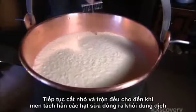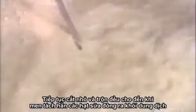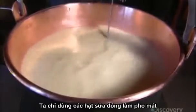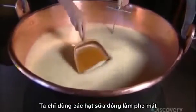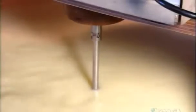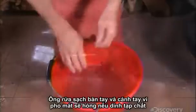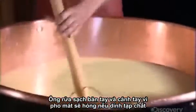He continues mixing and cutting the curd until the active ingredients separate the curd from the liquid, called whey. To make cheese, he will use only the grains of curd. An electric mixer then completes the separation. He washes his arms and hands thoroughly because any impurities in the cheese would ruin it.